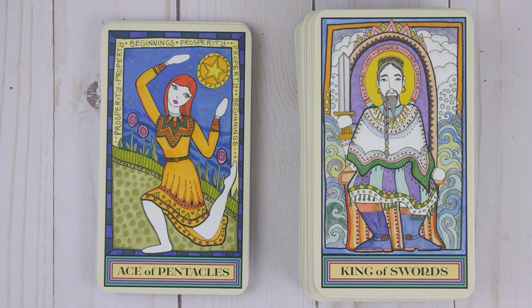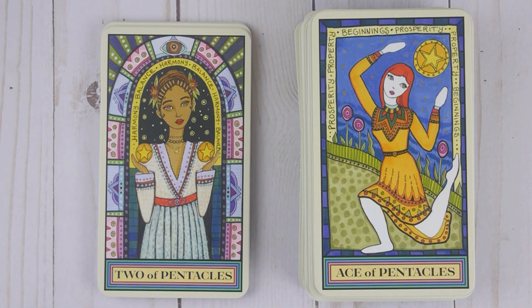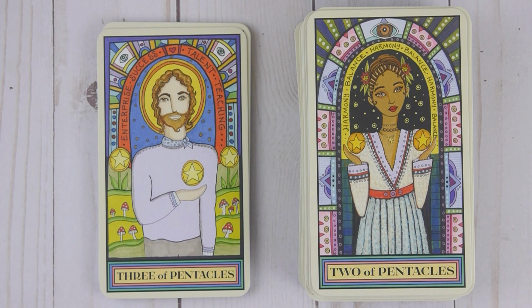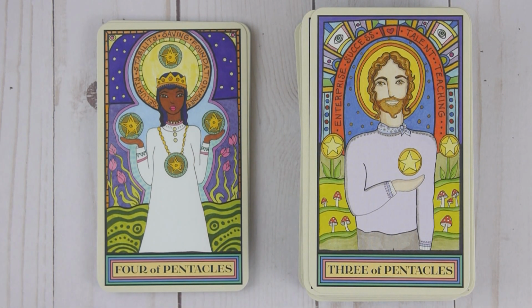Ace of Pentacles, beginnings, prosperity, property. Two of Pentacles, harmony, balance. Three of Pentacles, enterprise, success, talent, teaching. Four of Pentacles, saving, stability, and money.